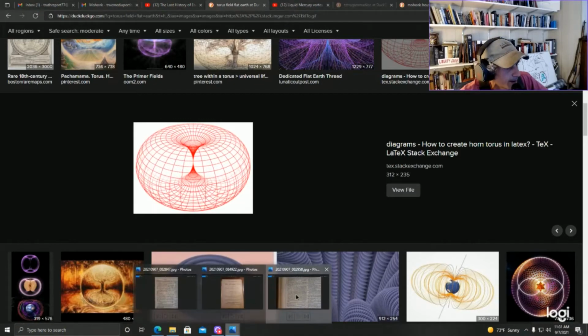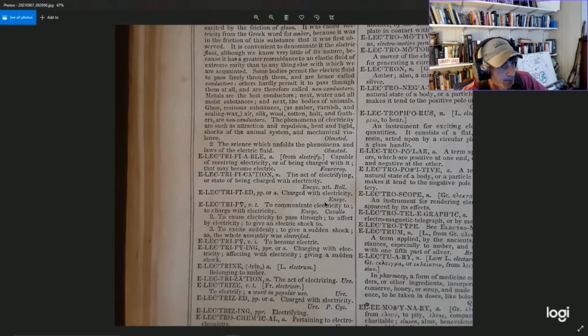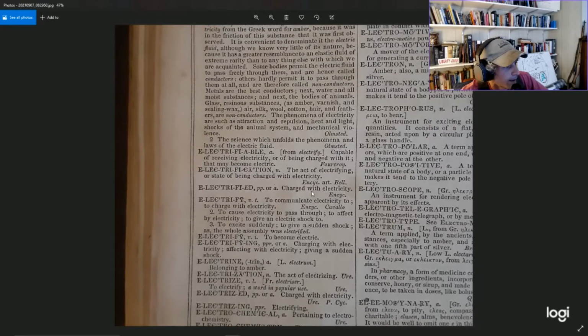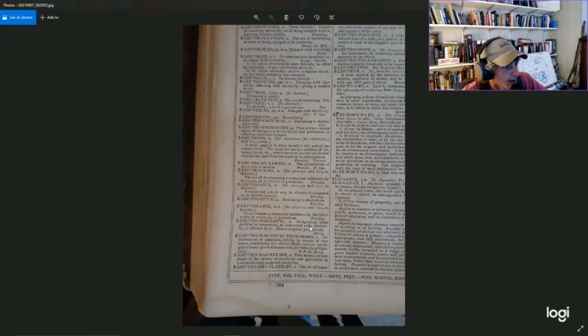Get this up again. And there are tons of different definitions here. Everything on your screen is about electricity. Electrify, to communicate electricity or to charge with electricity. 2, to cause electricity to pass through, to affect by electricity, to give an electric shock. 3, to excite suddenly, to give a sudden shock as the whole assembly was electrified. Let's see.